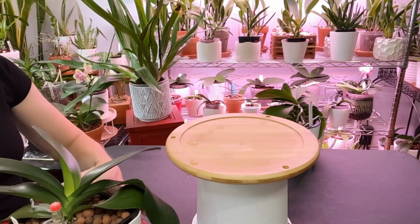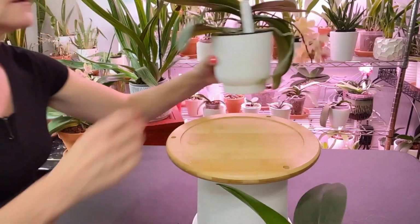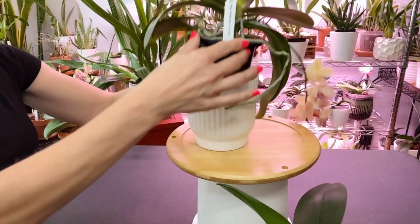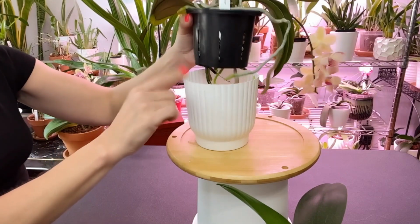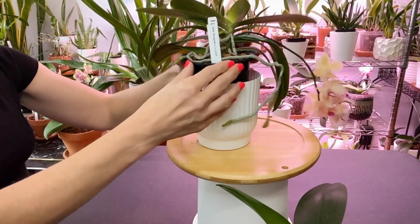Now the pot over here, this one here, this one I might cut it up just because these pots weren't as expensive as those were.